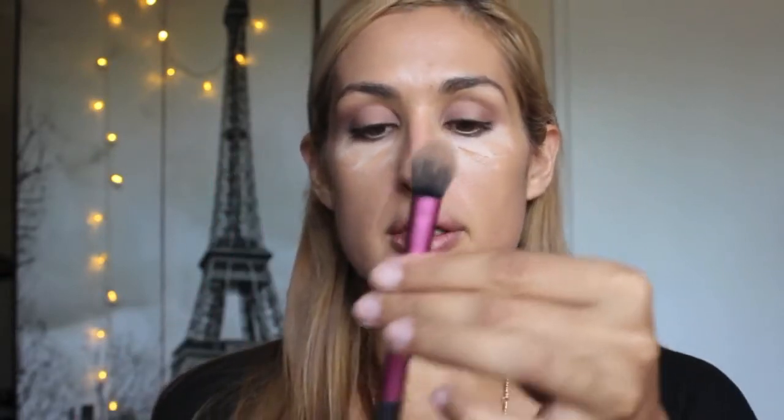Just put a bit of that to darken it up. And then I get my Real Techniques, what's it called? Setting brush, which, oh my gosh, if you seriously need this in your life, it is so awesome for under the eye. And I'm just going to blend that all together. See how it just fits perfectly? So it's given me a bit of brightness under my eyes.